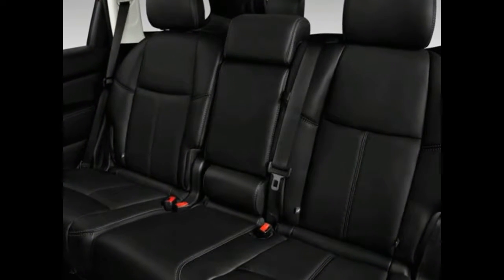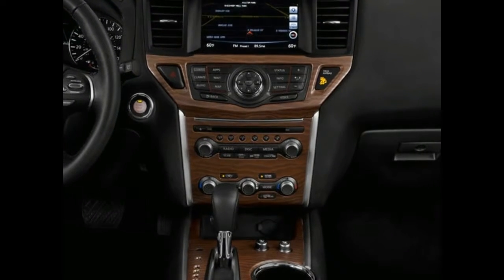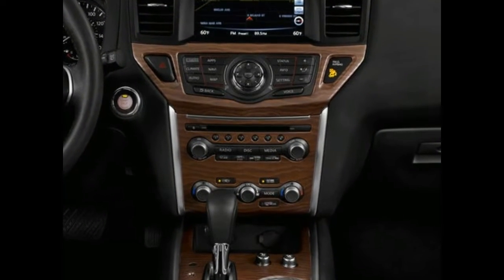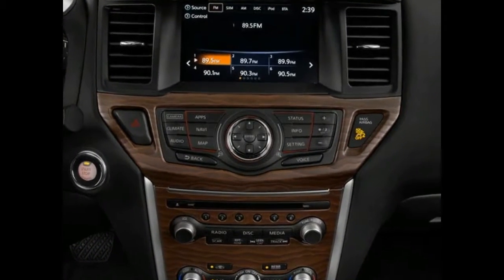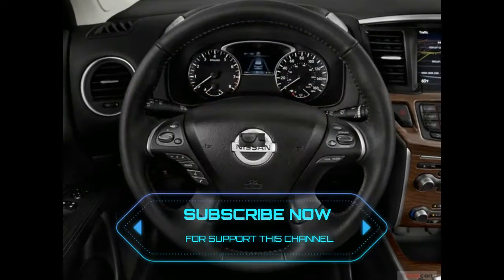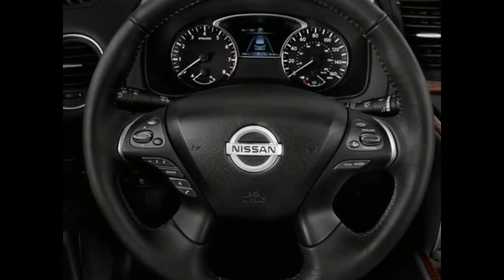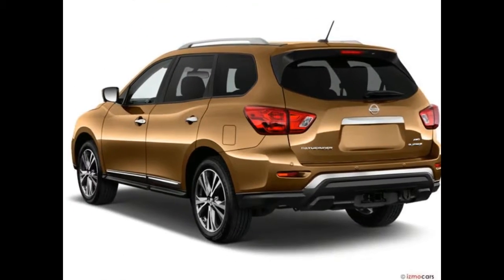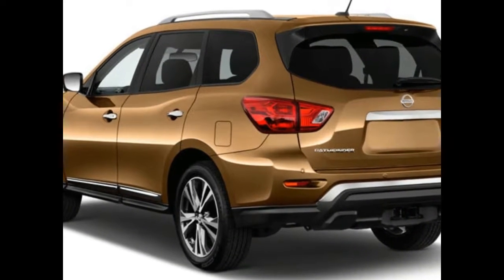2018 Nissan Pathfinder horsepower and towing capacity. Introduced last model year, the Pathfinder's 3.5-liter V6 engine is a proven performer with power to spare. Paired to a continuously variable automatic transmission, this configuration produces a healthy 284 horsepower and 259 pound-feet of torque. Both front-wheel drive and 4-wheel drive are available.